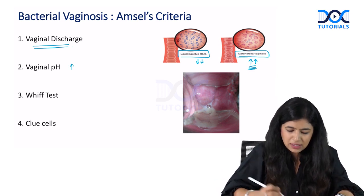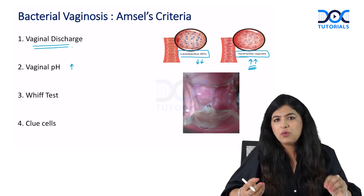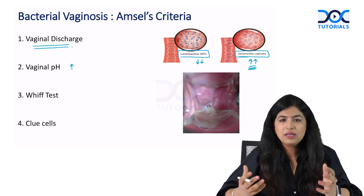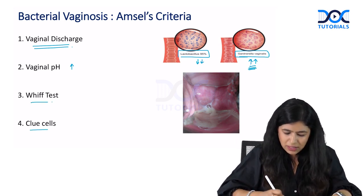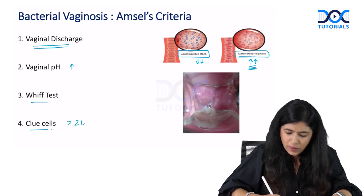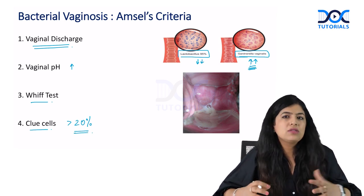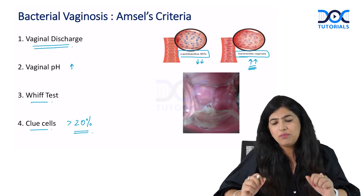The pH increases. Then when you put a drop of 10% KOH on this vaginal discharge, you get a fishy odor. This is called as the whiff test. And when you make a smear, you get clue cells more than 20% in terms of percentage. So it's not just finding clue cells here. The clue cells have to be more than 20%.